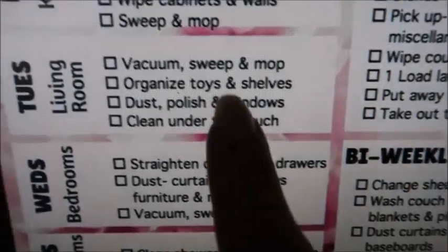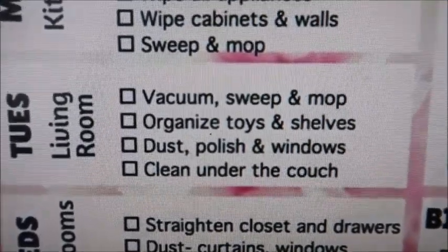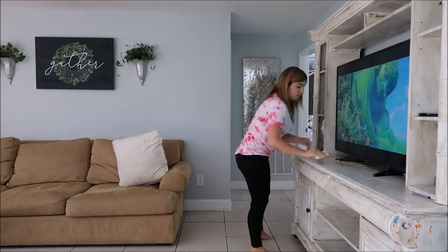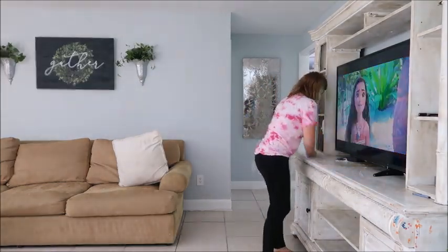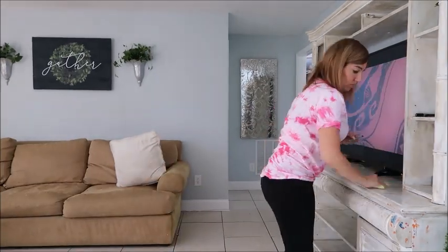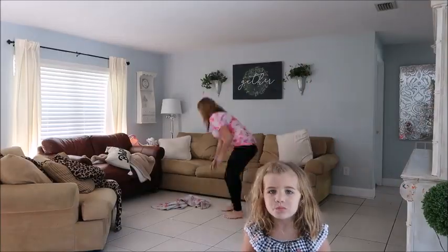Once the girls are done with breakfast, I like to get in a little cleaning, and I've been following this weekly cleaning schedule. It's Tuesday, so I'm working on the living room. The first thing I'm doing is I'm cleaning the furniture. We don't really have a lot in here, so I'm just wiping down the TV stand with some soap and water.